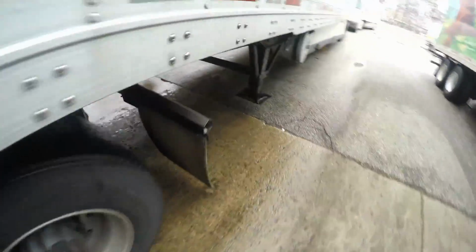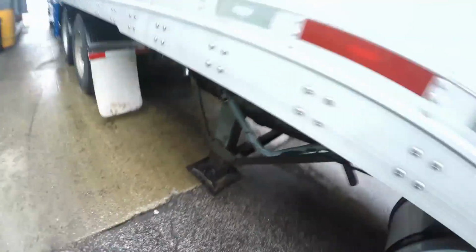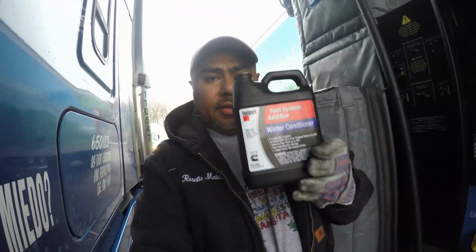All right, so we're gonna go over here and put the rest on the reefer. Again, guys, I don't like to take a chance. I put enough on the reefer. The reefer's not much, it's only like, I think, 25 gallons in that tank, so I put the rest on the driver's side. All right, guys, again, this stuff right here, don't take a chance, guys.